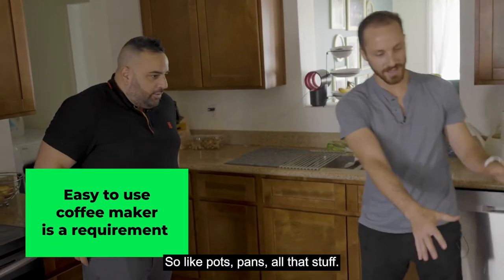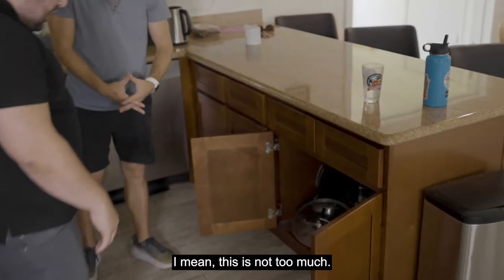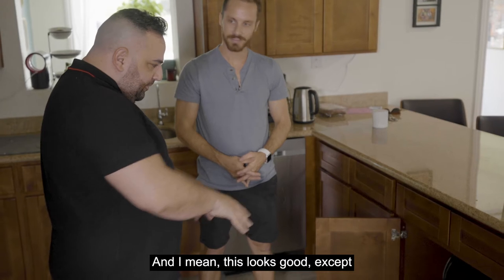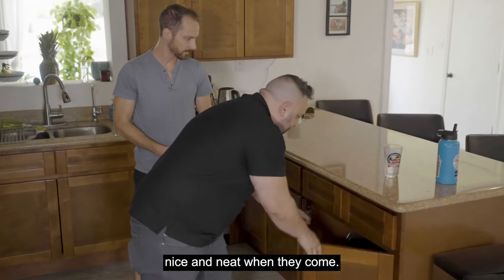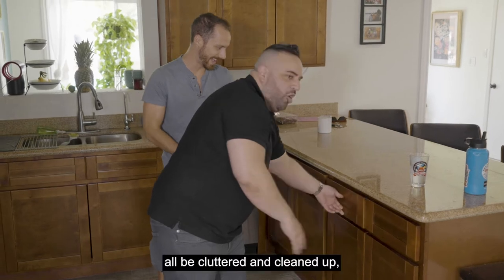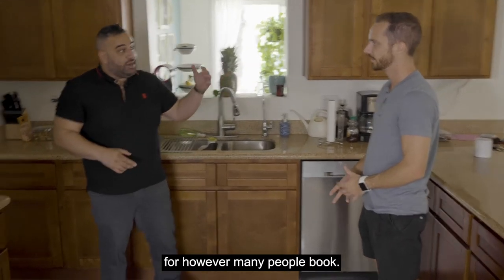So pots, pans, all that stuff, we've got a decent amount here. Is this too much? This is not too much. You always want to be able to have enough. This looks good, except the maids will have everything nicely lined up. We want everything to be nice and neat when they come. Any clutter will be decluttered and cleaned up, but we want to have enough pots and pans and silverware for however many people book.